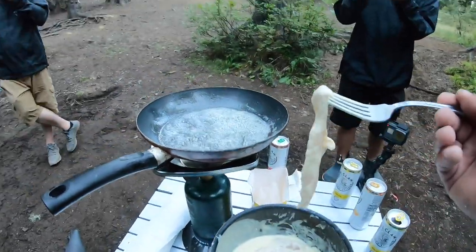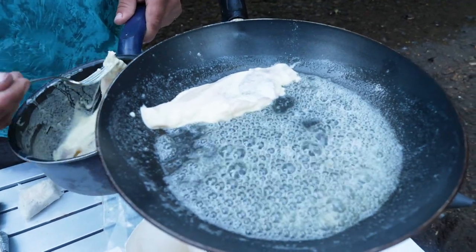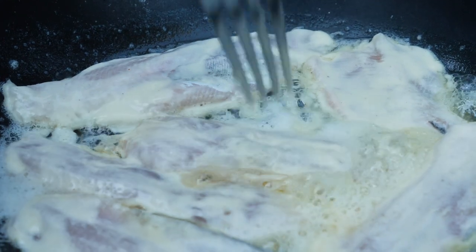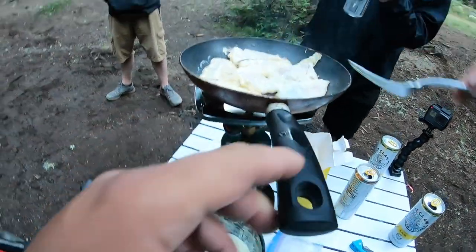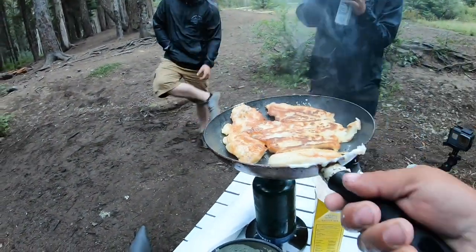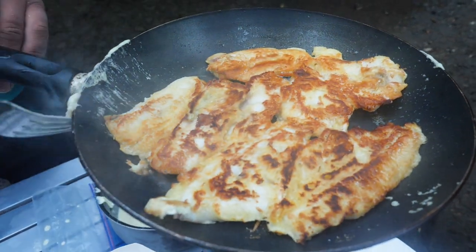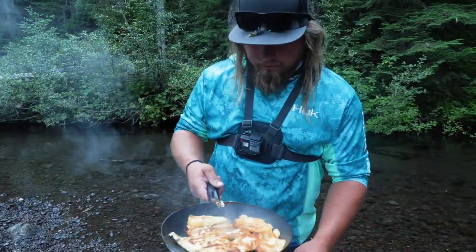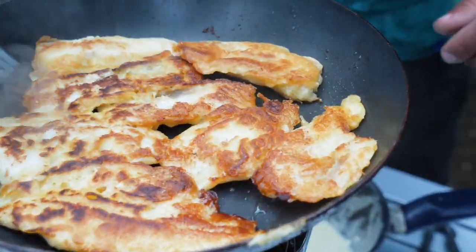Okay, here goes nothing, everybody. Okay, so I think I'm getting a pretty good little golden, but oh my God, it's perfect. I'm gonna try for the full pan flip here. Oh, nailed it. That was epic. Woo! I'm glad I had some witnesses for that one, you guys. All right, well, we're looking pretty good. Gonna get a little smoke off. Oh God, they're perfect.